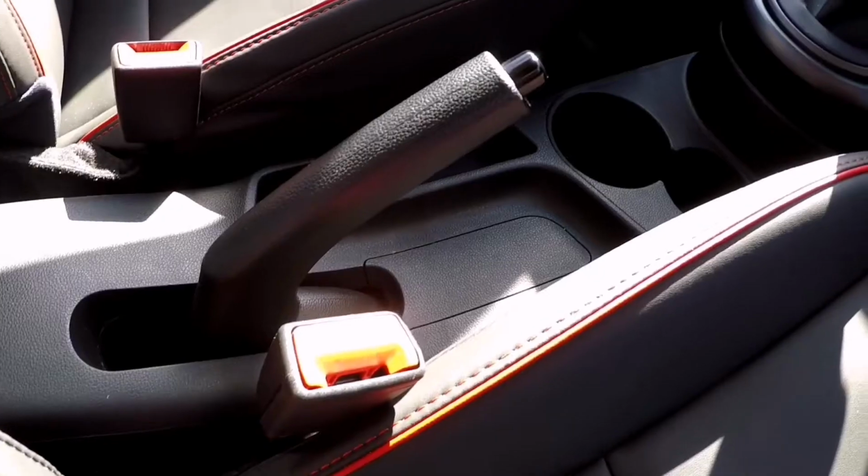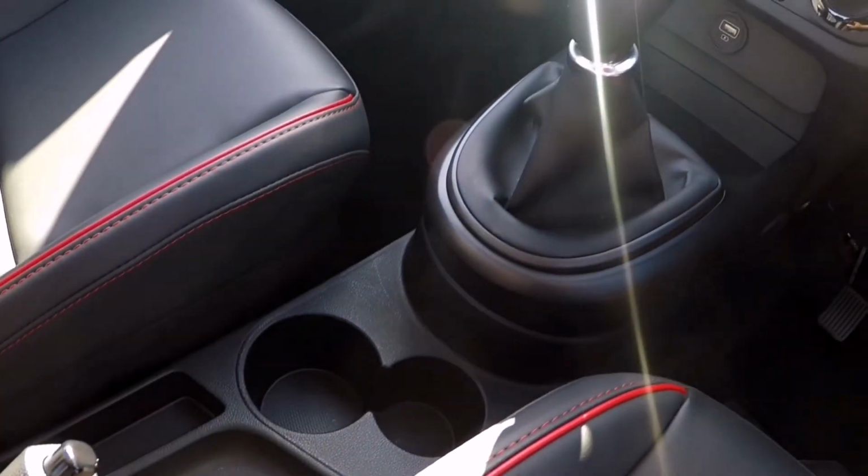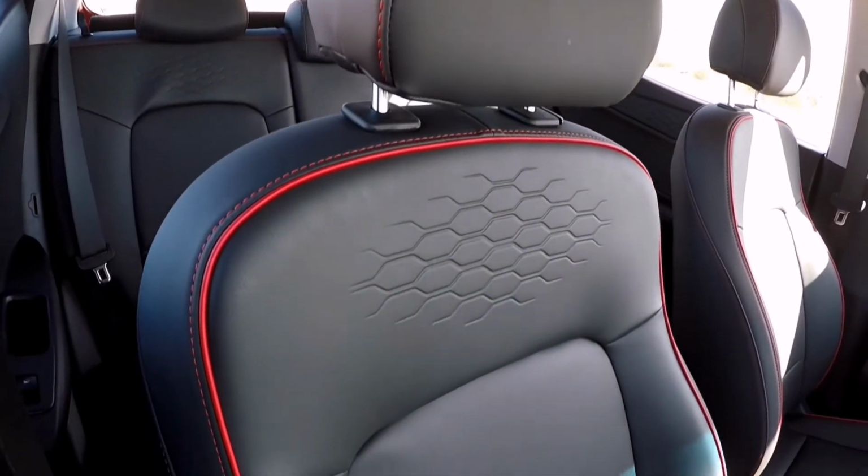And then dotted around, you've got all these red accents. You've got the red piping on the seats with the red stitching, red stitching on the leather boot for the gear lever, red stitching on the steering wheel. It lends itself to some kind of sportiness, as well as being fashionable, trendy. Nice leather seats with the honeycomb pattern also on the back rest. This is also at the back with the seats at the back, and also on the door panels at the back.